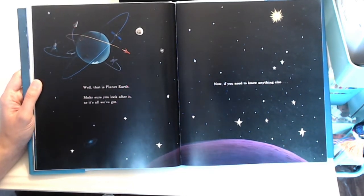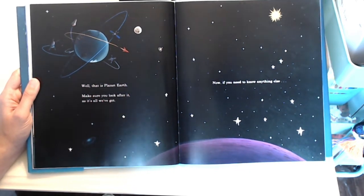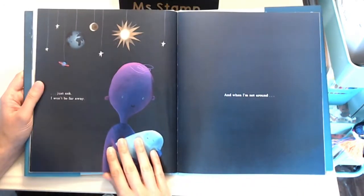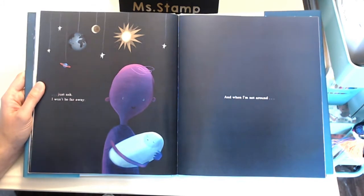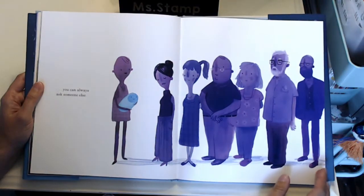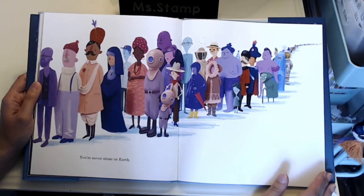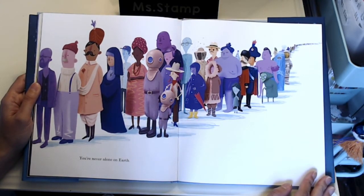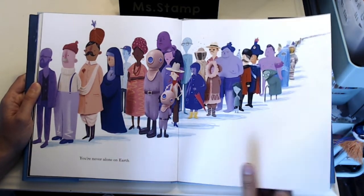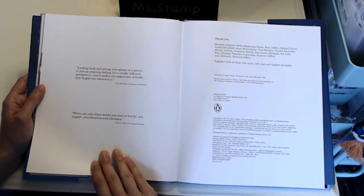Well, that's planet Earth. Make sure you look after it, as it's all we've got. Now, if you need to know anything else, just ask. I won't be far away. And when I'm not around, you can always ask someone else. You're never alone on Earth. Look at all these people lined up that would be willing to help. The end.